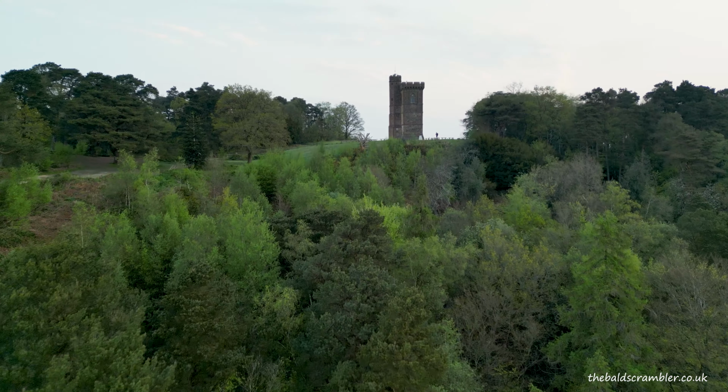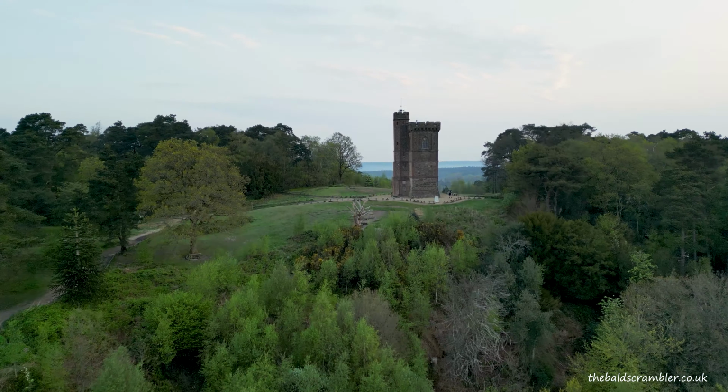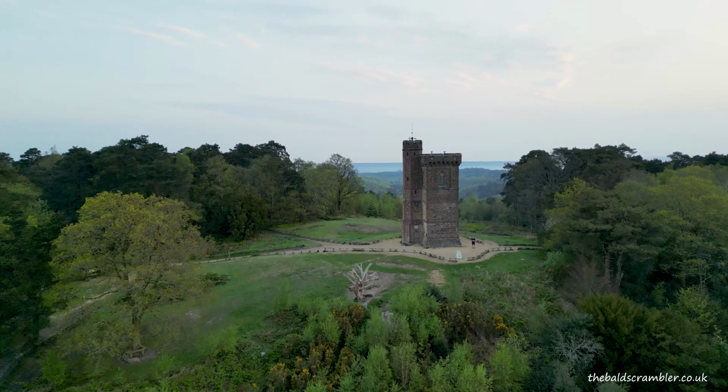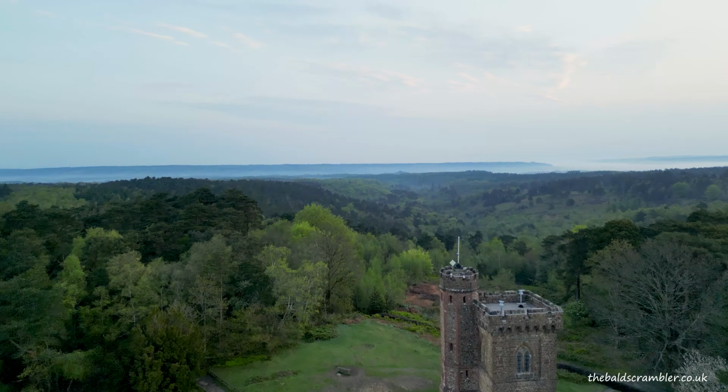Now today I'm not planning on doing any scrambling, but I am in Surrey. I'm in the Surrey Hills and I'm taking on the Surrey Three Peaks route. Now this is a circular route that's 37 kilometers long. I think it's probably going to take somewhere between 9 and 11 hours at a bit of a guess.